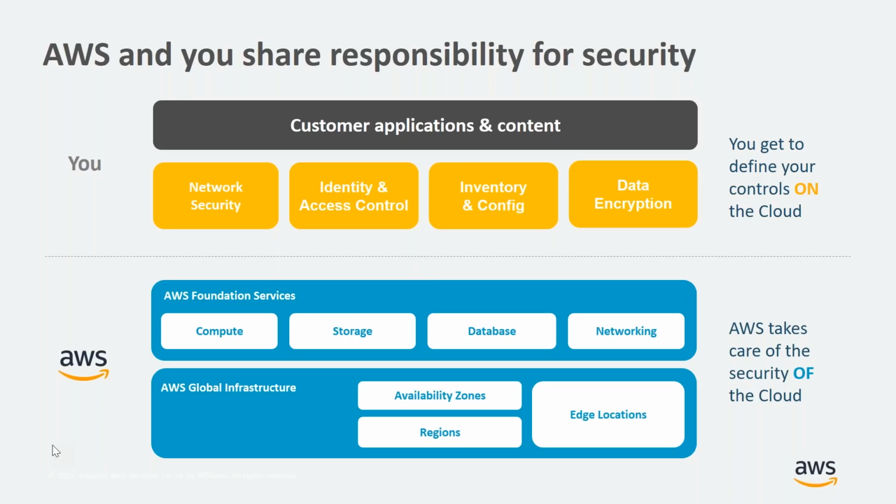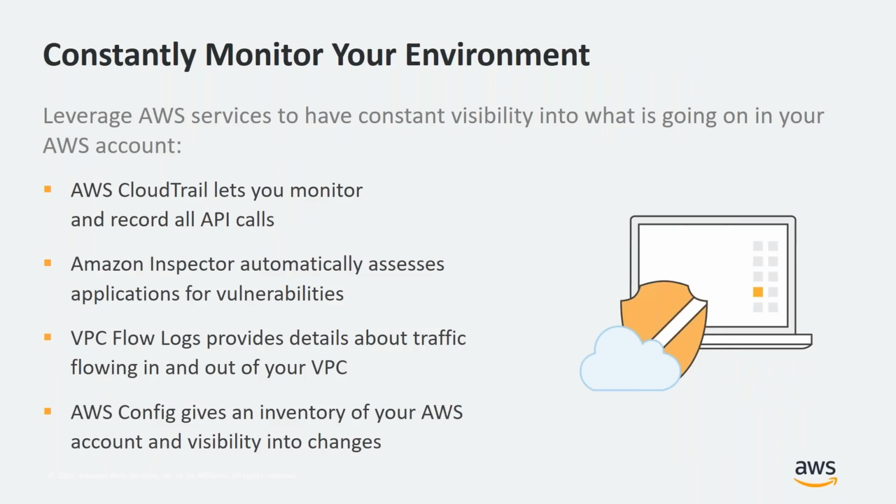And most importantly, customers own their applications and their content. So any applications that a customer installs on AWS, they have full ownership of the security of that application, as well as knowing who can log into that application and what they can do in that application, as well as the actual core content and data that a customer is storing. Customers get to control how they're storing that data, which AWS service it is housed in. They also are responsible for understanding who can access that data and knowing how they're actually going to protect and encrypt that data.